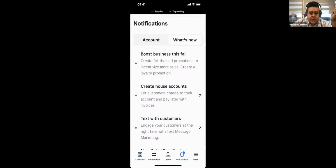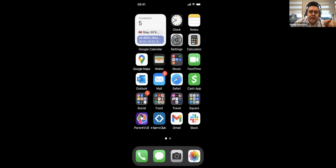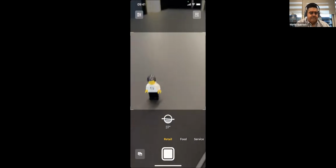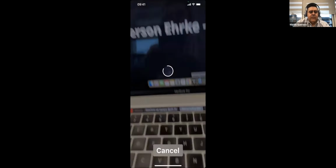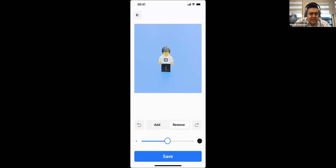Another function that you can do for your point of sale, and if you did the other webinar that we had last week or the week before, we talked a little bit about Square Photo Studio, and I've got that here. Square Photo Studio is a photography app that Square purchased, and it's integrated with our system now. So you've got Lego Martin here. We can take a quick picture of him. The computer will work to remove the background. So refine background. We can see Lego Martin is there, and the black table he was on is gone.